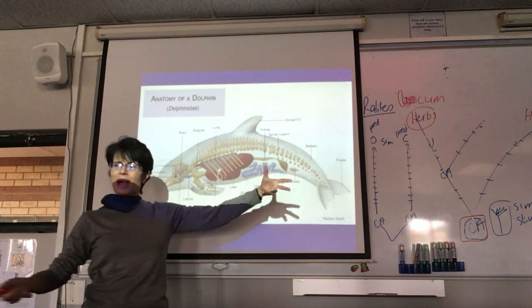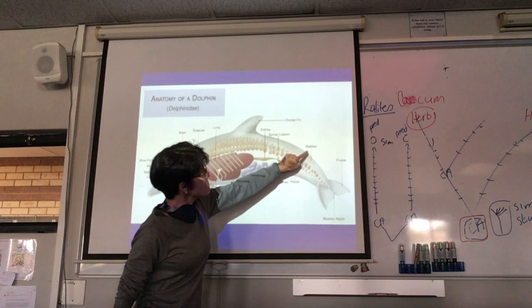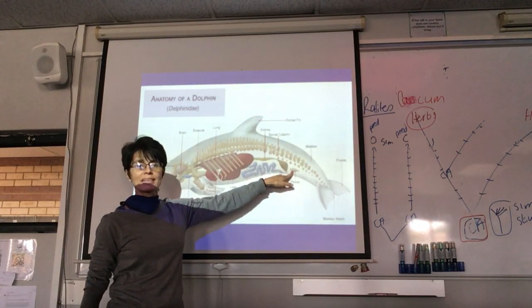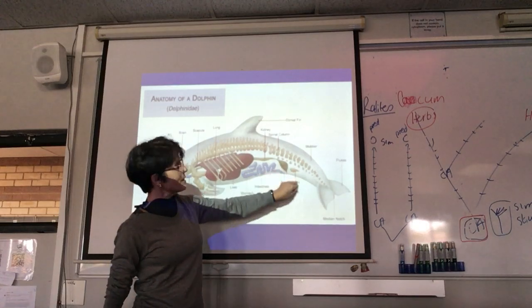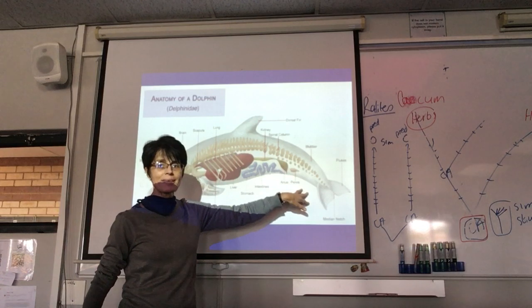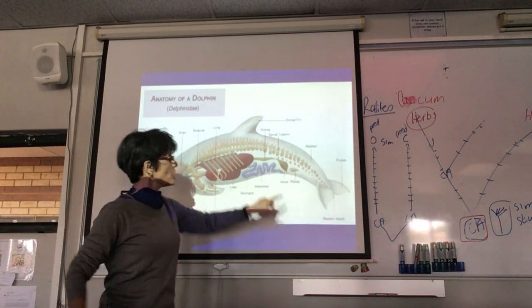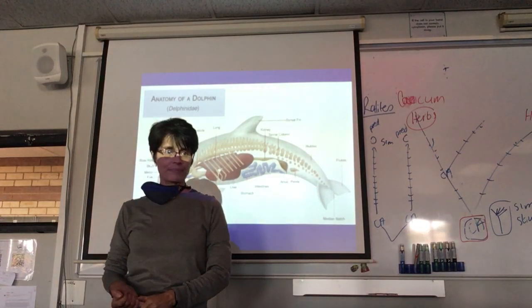So my one PowerPoint has a picture of a whale. But there's remnants of the pelvic girdle, the girdle for the hind limbs, because they don't have, like bony fish, like goldfish, another fin or flipper here. They've only got the two at the front. So the hind limbs have disappeared, and now there's a vestigial organ there.